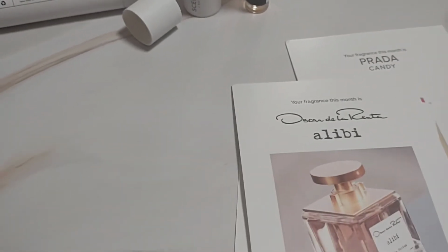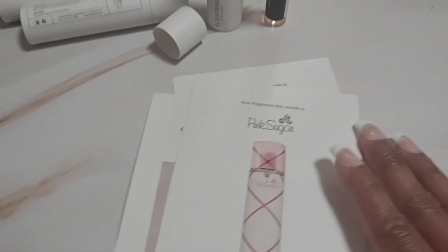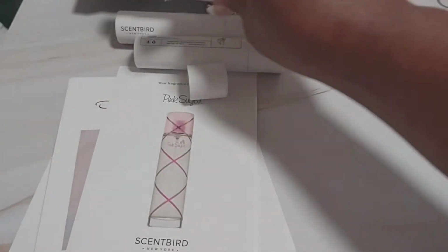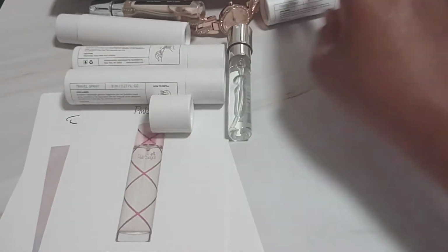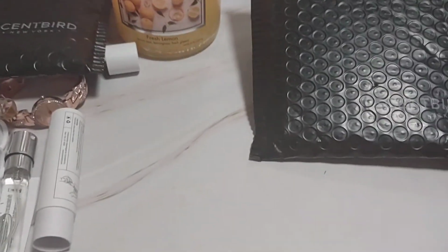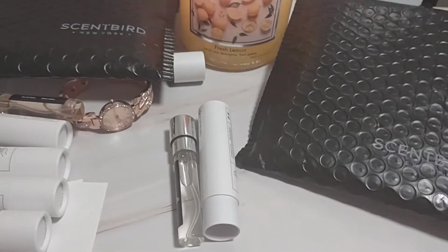Okay. Now, all of this right here, this is where I went crazy. That's when I bought everything. But initially, when you sign up, this is what you will get. With the link that I'm going to give you guys, this is what you will get with your first order, if you don't opt to get everything like how I did.